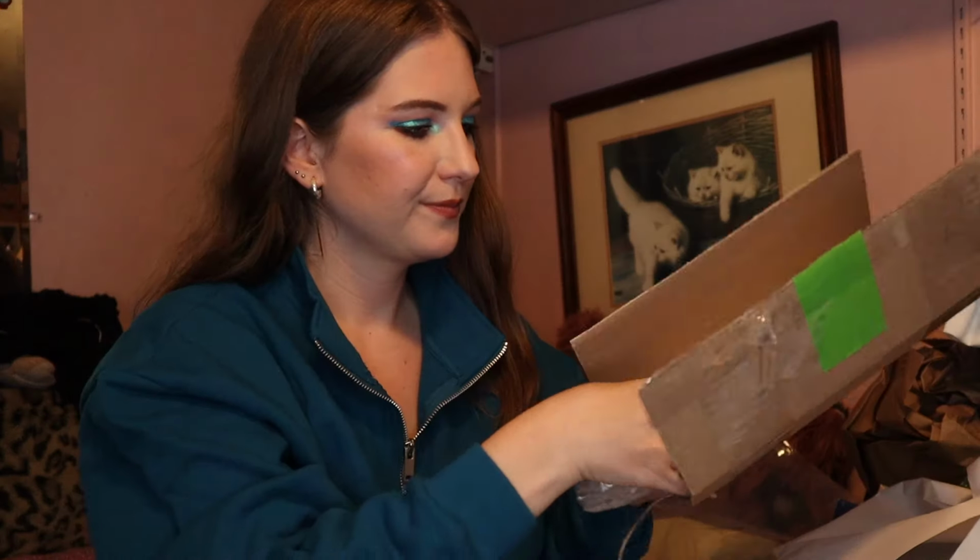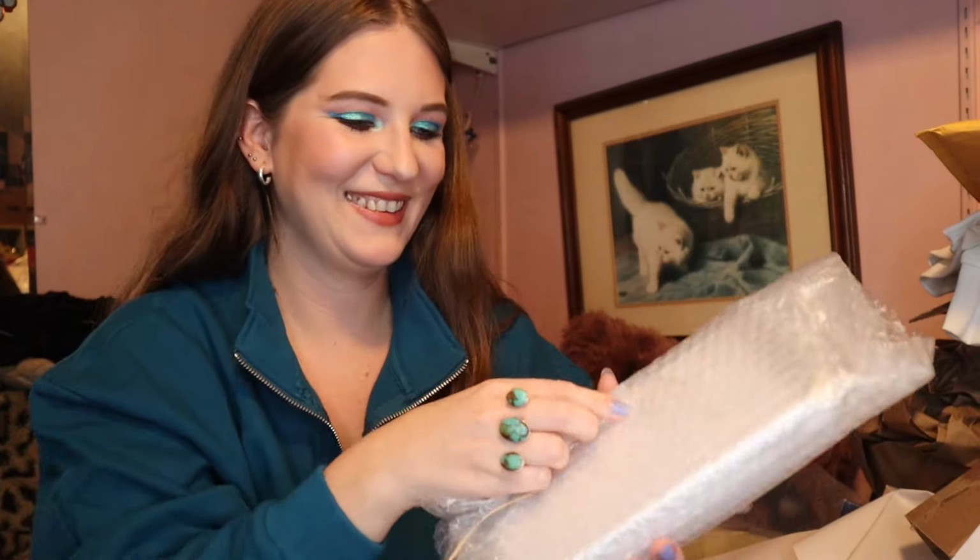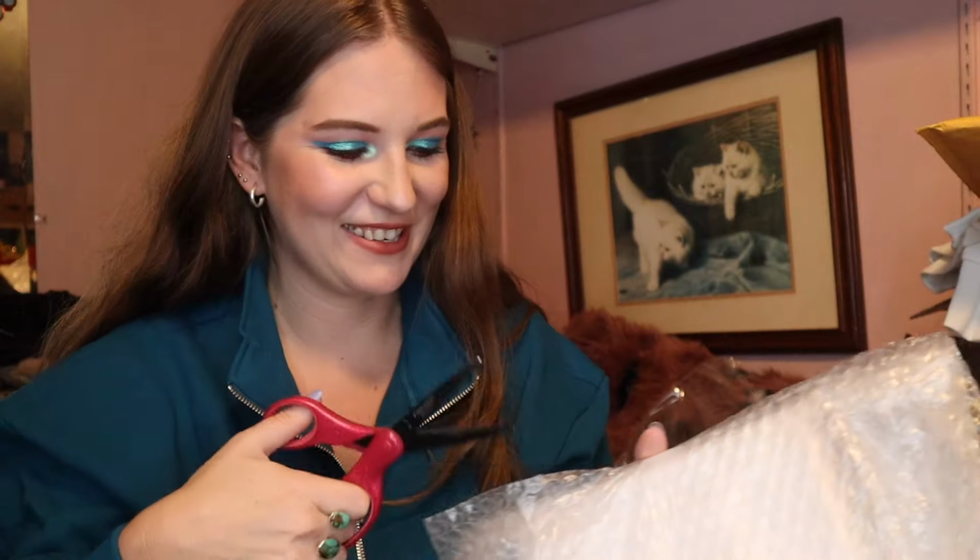I was nervous because if this just so happened to be a really tall book somehow, I wouldn't like how that would fit on my bookshelf because, as I said, I've become kind of particular. I love the care that went into wrapping this.